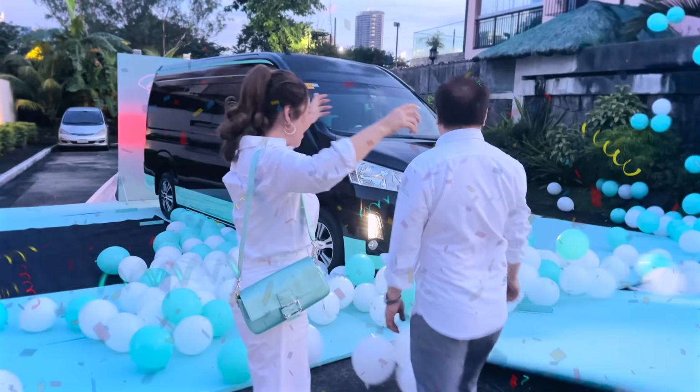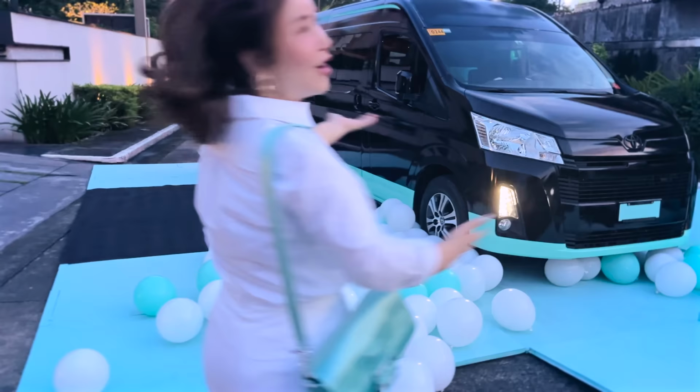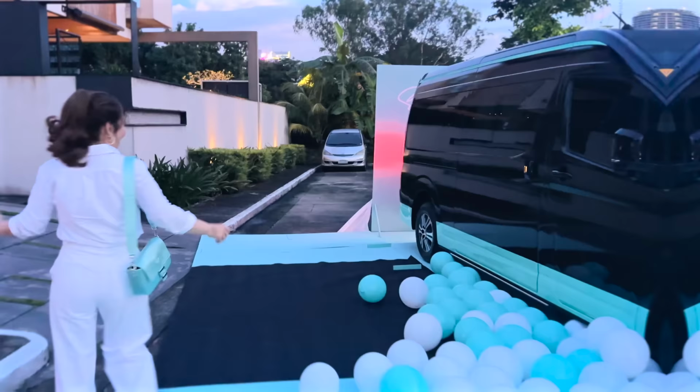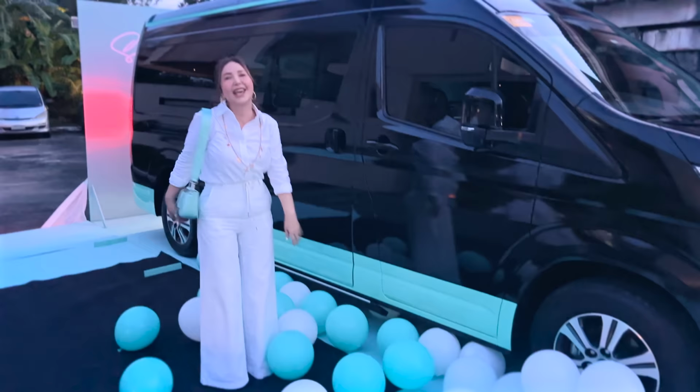Oh my gosh! Guys, look, you're so extravagant, Phil! Oh, there are even balloons! Oh my God, I'm so happy! Look, guys! Do you like it? Oh my gosh! Let's open it! Wow, that is the one, Tiffany. My second favorite color aside from pink is Tiffany Blue. So let's open up.